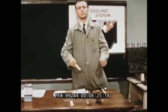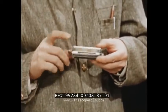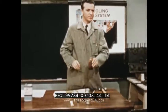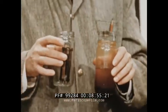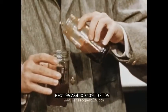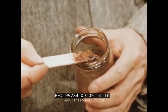Here's a test sample of each of the metals used in the cooling system. Steel, cast iron, copper, solder, aluminum, and brass. And here's a test sample that has been standing in an antifreeze solution which was drained from a car after more than one winter's use. Now I'll pour off this solution. See this sediment that is collected in the bottom of this jar? This sediment is corroded metal. Because the inhibitor had all been used up, the solution attacked the test metals.